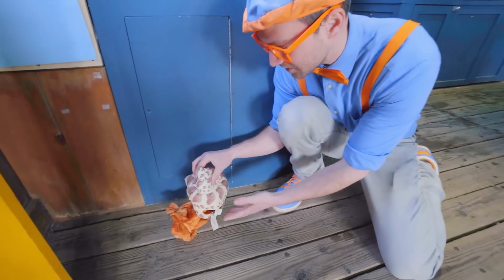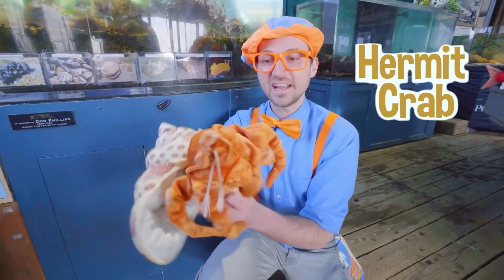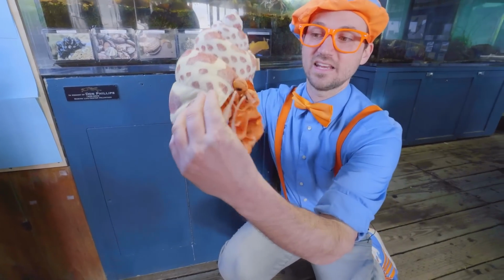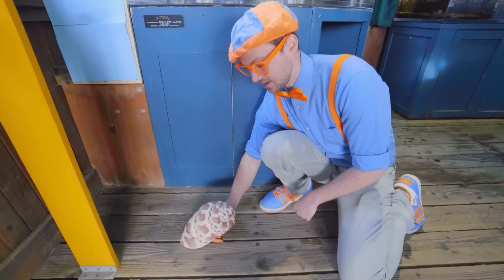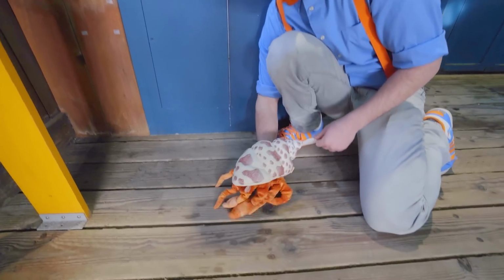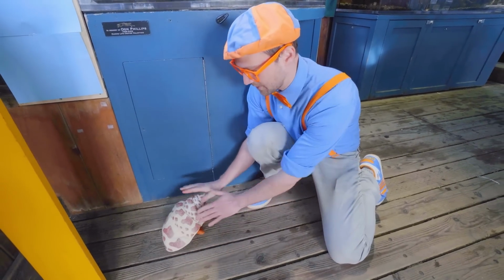Whoa, look down here. Another shell. Yeah, this is a hermit crab. Check it out. See a crab? And then it actually goes inside its shell for protection. See? Yeah, it goes like this on the ground, and then it opens up, and then it crawls around, and then it goes inside. Okay, we'll keep you right there.